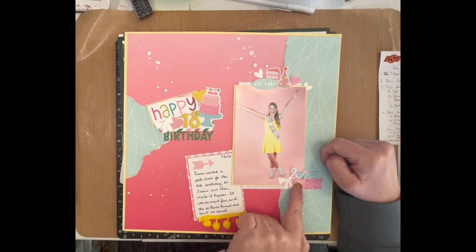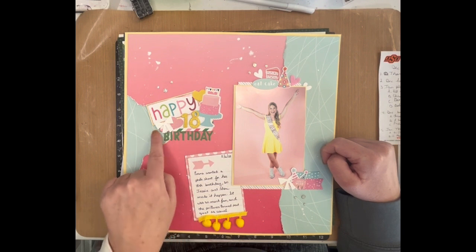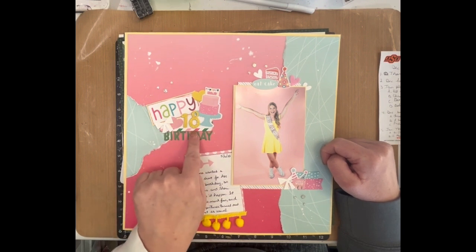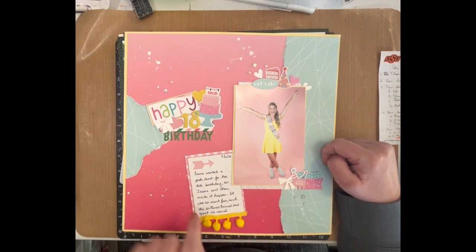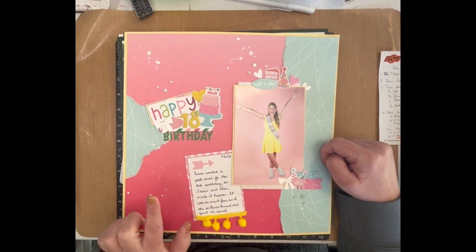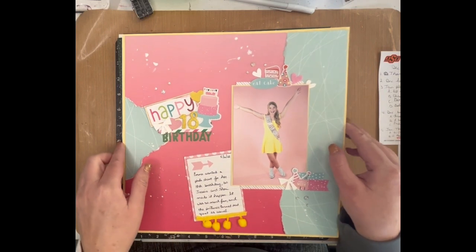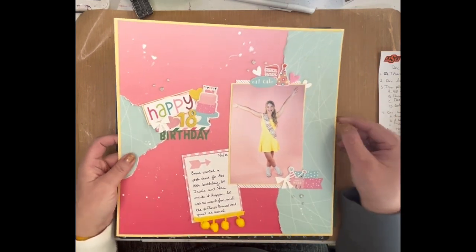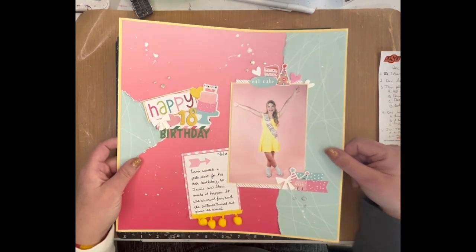And then I added some Echo Park and Photo Play stickers and some thickers. And then Close to My Heart glitter gems, some Fancy Pants pom-pom trim, and some Distress Spray. And that is my daughter's photo shoot for her 18th birthday. So the colors just matched it so perfect, even though it was a Christmas line.